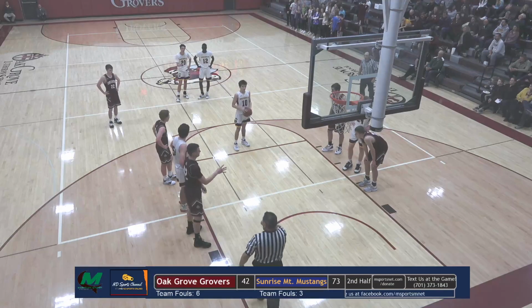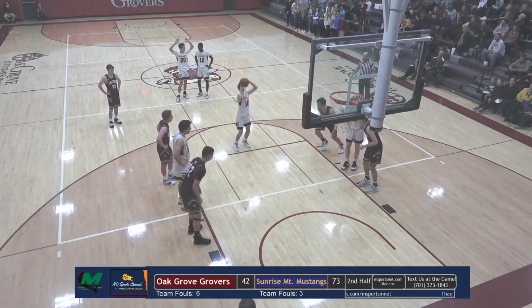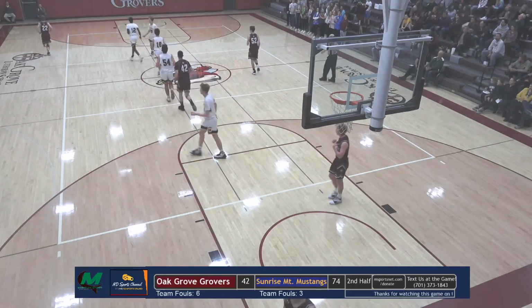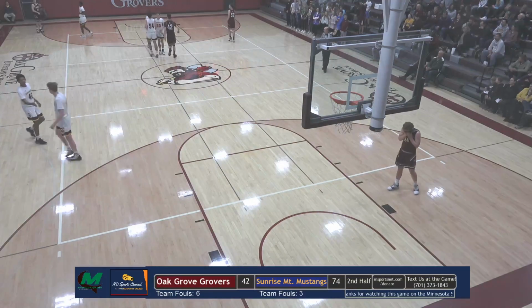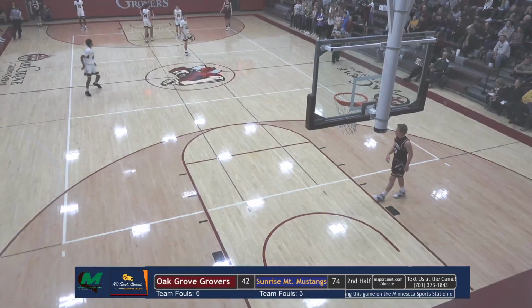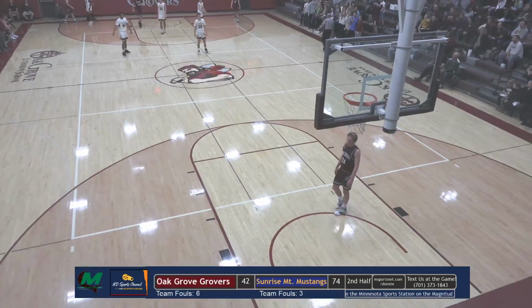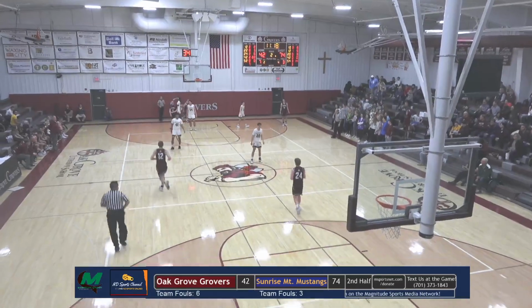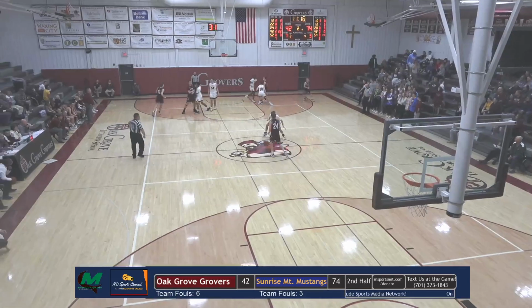Canali with 7 points with that last bucket. Chance to make it 8. And he does. 74-42. It's a 32-point lead. So if Oak Grove can't chop that down to 28 or less, we'll have a running clock here in just over 2 minutes, at that 9-minute mark.